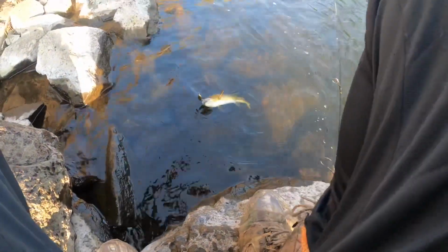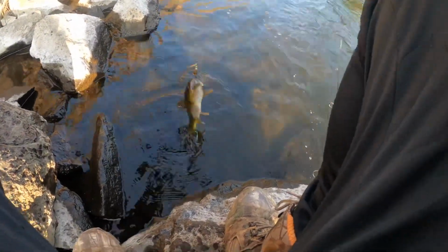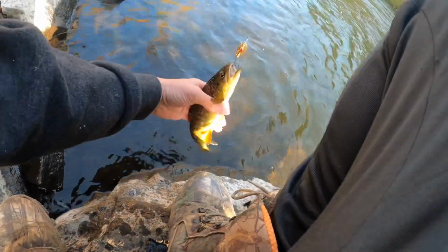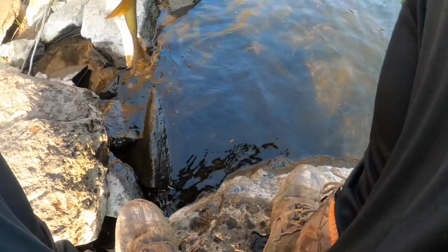And plus the lure I'm using is gold, so. I threw that jerk bait a few times in the current up there and nothing. Well, I threw this up there like 5 times before this one bit, so.